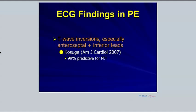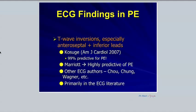If you're in Vegas and you're going to put your money down on something amongst those 6 things that cause chest pain, put a lot of money down on pulmonary embolism, and you're going to win a lot of money. 75% predictive, and in Kasugi's study, 99% predictive. Is this something new? No, it's actually not.